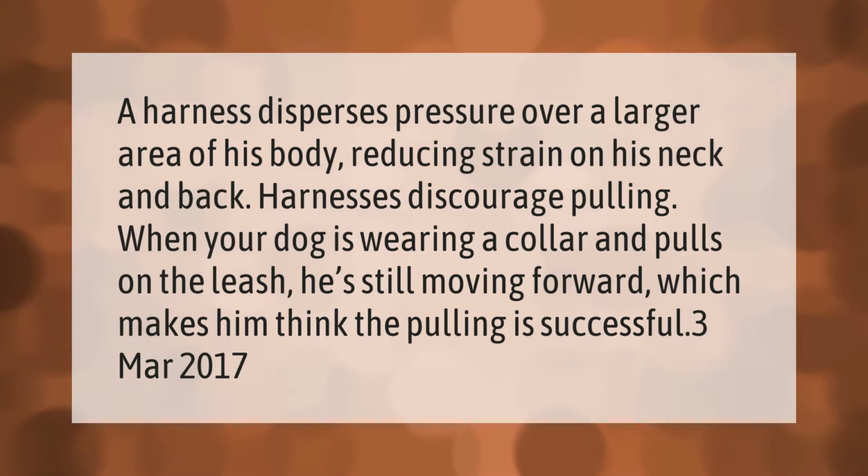A harness disperses pressure over a larger area of his body, reducing strain on his neck and back. Harnesses discourage pulling. When your dog is wearing a collar and pulls on the leash, he's still moving forward, which makes him think the pulling is successful.